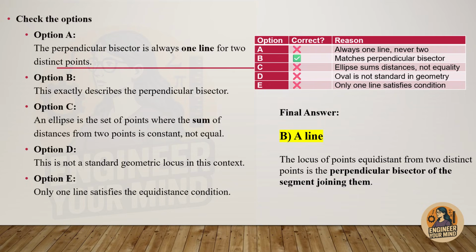Option C, an ellipse. An ellipse is the set of points where the sum of distances from 2 points is constant, not the difference or equality of distances, so this option is incorrect. Option D, an oval. This is not a standard geometric locus and does not apply here, so this option is incorrect.